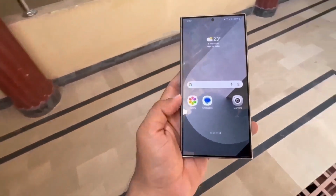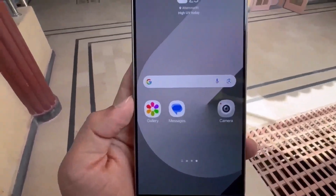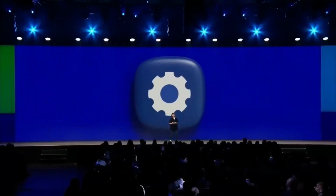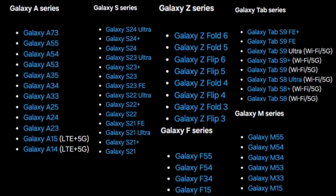Samsung might release the first beta version of One UI 7.0 for the Galaxy S24 series in the next few weeks. In the coming months, the One UI 7.0 beta program could expand to other high-end phones, including the Galaxy S23, Galaxy Z Flip 5, Galaxy Z Flip 6, Galaxy Z Fold 5, and Galaxy Z Fold 6. The stable One UI 7.0 update could be rolled out to nearly all eligible Galaxy phones and tablets before the end of this year, with the remaining devices likely receiving the update in the first quarter of 2025.